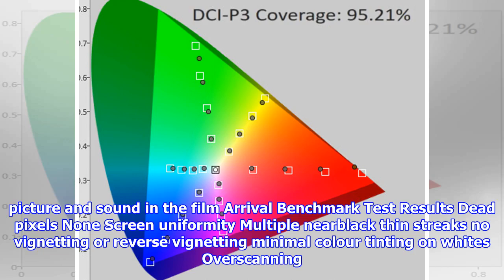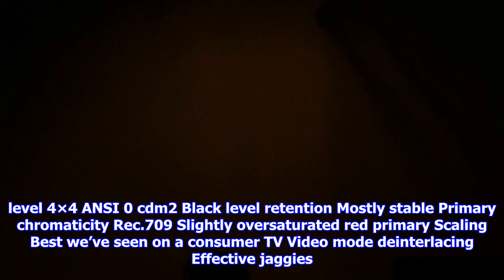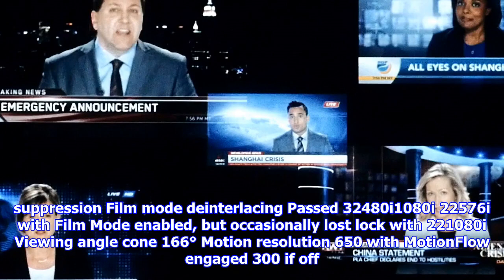Benchmark test results: dead pixels, none. Screen uniformity, multiple near-black thin streaks, no vignetting or reverse vignetting, minimal color tinting on whites. Overscanning on HDMI, 0% in full display area format, full pixel, no 1+ pixel shift. Blacker than black, past calibrated black level, black screen 0 cd/m2, calibrated black level 4x4 ANSI 0 cd/m2, black level retention mostly stable. Primary chromaticity Rec. 709, slightly oversaturated red primary. Scaling, best we've seen on a consumer TV. Video mode deinterlacing, effective jaggies suppression, film mode deinterlacing passes 3:2 480i, 1080i 2:2 576i with film mode enabled, but occasionally lost lock with 2:2 1080i.